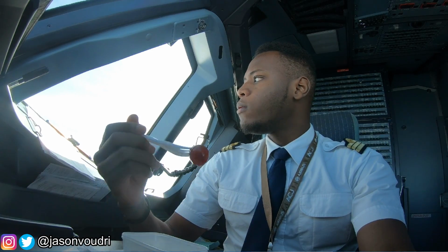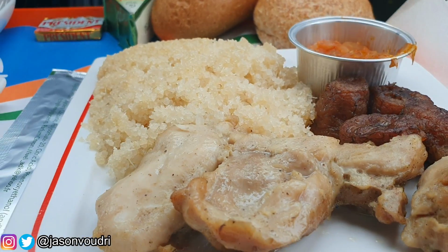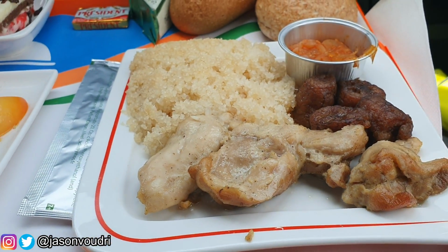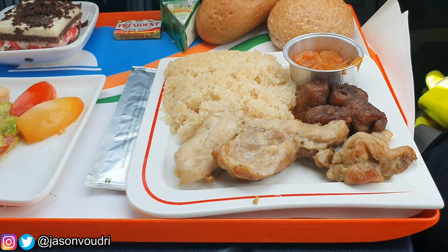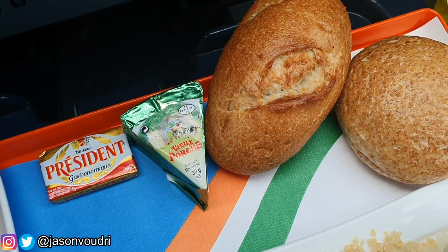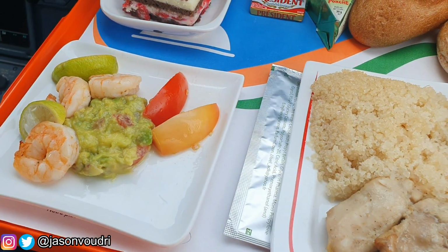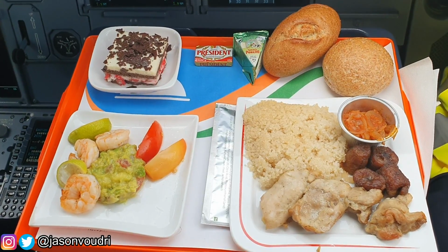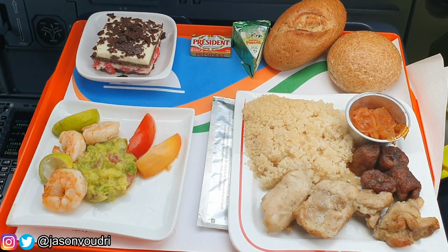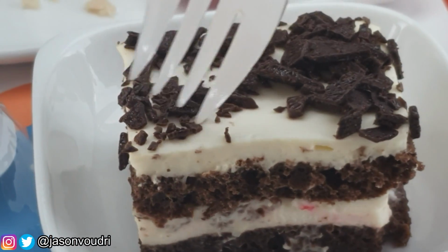For lunch and dinner, or dinner and supper, depending on where you're from, we can choose from three different meals in my airline. For the main course, it will usually be chicken, beef, or fish with a side that can vary between things such as rice, pasta, couscous, mashed potatoes, and more. Each main course is associated to a starter. It could be seafood, vegetables, slices of chicken, or something similar that is light. For dessert, we will have a small cake with the flavor depending upon the main course we selected.